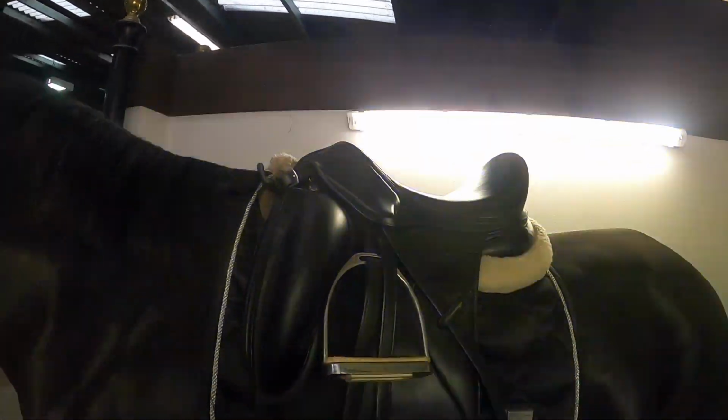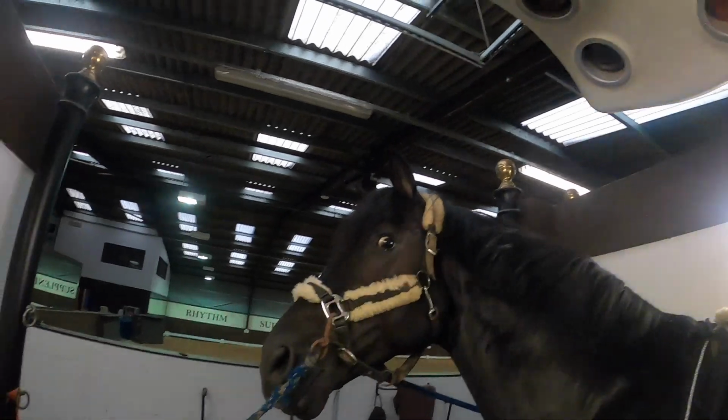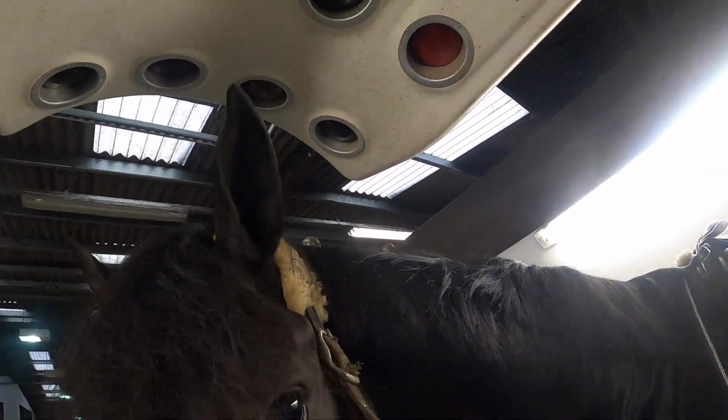I'm not a professional saddle fitter by any means, so don't come at me if you don't like my saddle position. It's just the way I do it and how I think it's good for their back. And he's giving me the side eye like, please, can we not do this? Then I girth him up and try and straighten it up best I can, but he was trying to nibble me here, and a bit more eye gunk. We can get a little stroke because we love him. He's so cute.